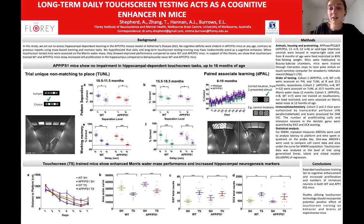For a trial, and you can see a video here of this, animals are shown two images, one of which is in the correct location and one of which is in the incorrect location. Animals are only rewarded if they choose the image that is in its correct location. Over 50 days of training, these animals are getting more and more accurate at choosing the correct image in that pair. But there is no difference in genotype across these animals.